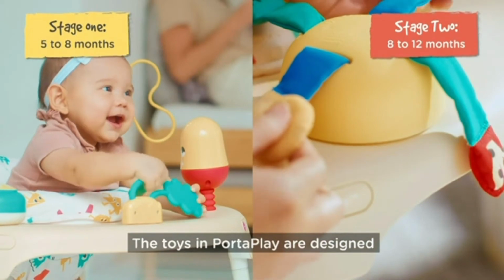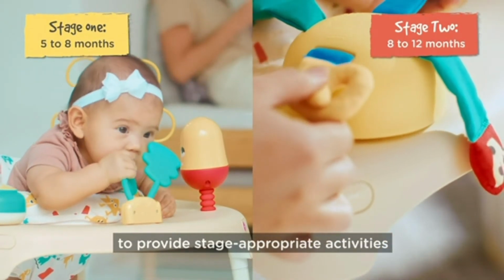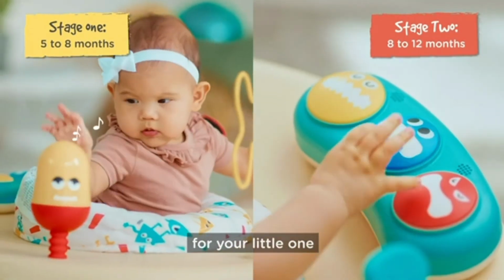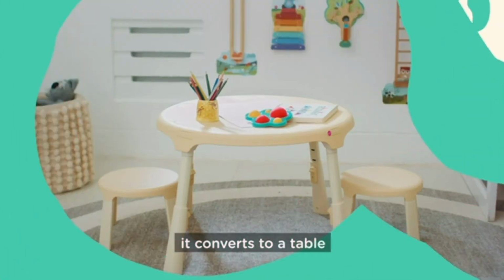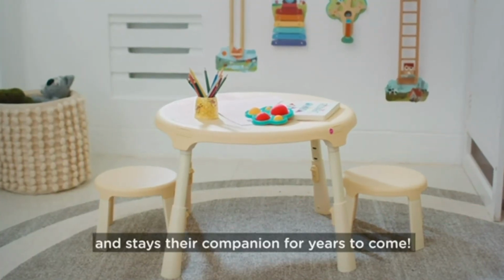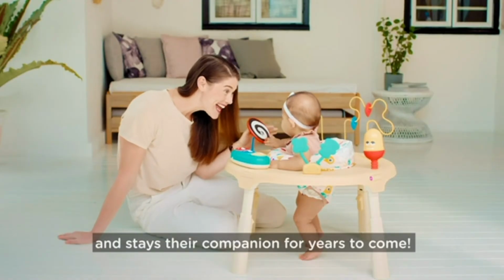The toys in PortaPlay are designed to provide stage-appropriate activities for your little one. After they are up and running around, it converts to a table and stays their companion for years to come.